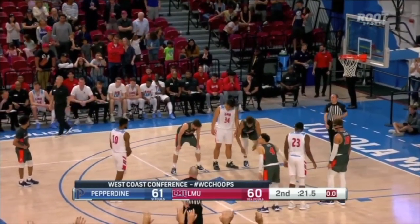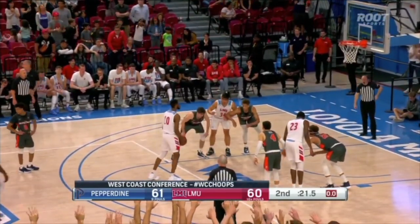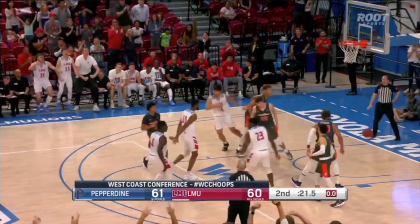Dos Anjos picked LMU over Seton Hall, VCU, and College of Charleston. Has made 15 free throws this season. Number 16 can tie the game, and does.